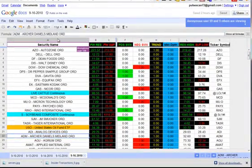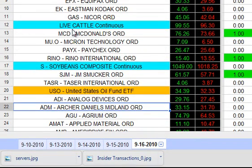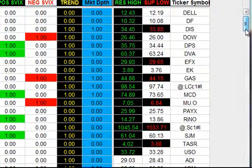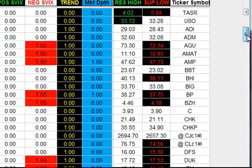The first column here is the security name. Before the security name, I will put down the ticker symbol. So like this one right here, McDonald's, MCD, there it is, okay? So if you scroll down, you'll notice that those that are not color-coded are just your common stocks. The light blue highlight is futures contracts. Here's the live cattle continuous. Here's the soybeans continuous.